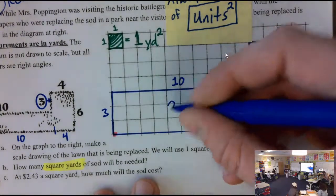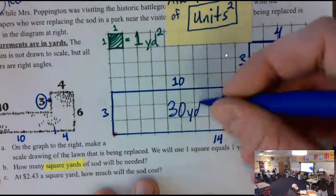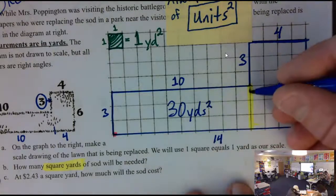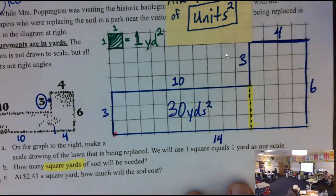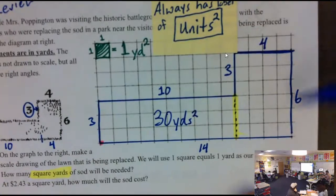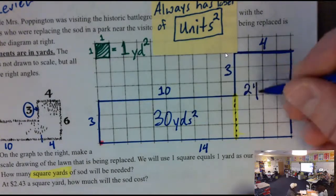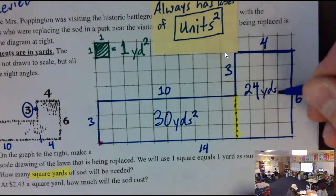So this would be 30 yards squared. Guys, go ahead and write this in. Even if you already got a check on your homework, write that in. But we have to show that we split this up to make our life a tad bit easier. What are the dimensions of my section that is left over? Yeah, it's 4 by 6, which makes 24 yards squared, and we need that label.